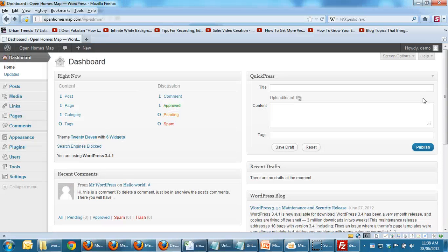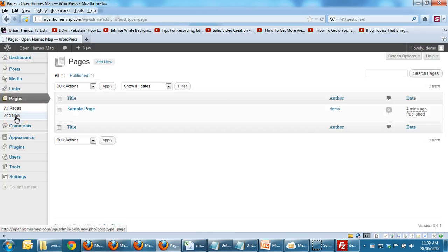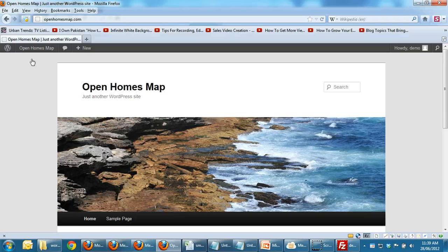So let's go back to our admin, and the first thing we will do is add some pages. So I'll click on pages, and when you do that, it will show you all of the pages that you have here. By default, when you create a WordPress website, it enters a generic page called a sample page. We don't need that page, and I'm going to delete it, but before we delete that, let me actually show you what that page looks like on the website.